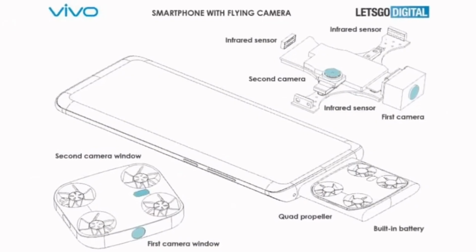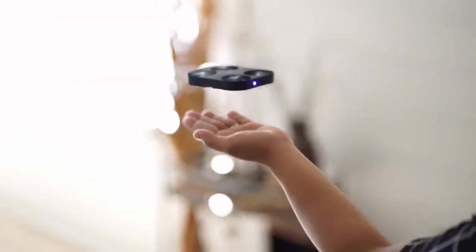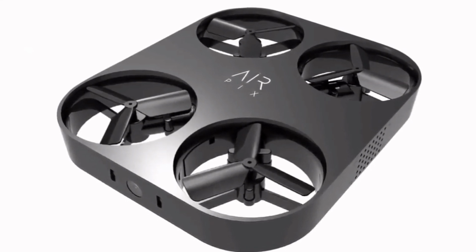Vivo does patent a lot of designs every year. Just because it patented this smartphone design doesn't exactly mean that it will become a reality. In fact, there's a higher chance this phone won't ever launch than it will, but we'll see.